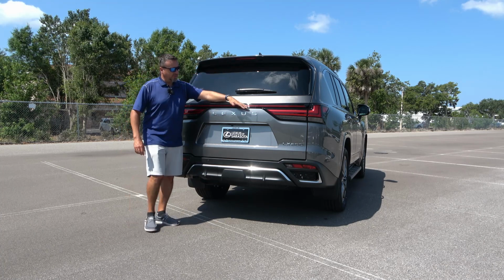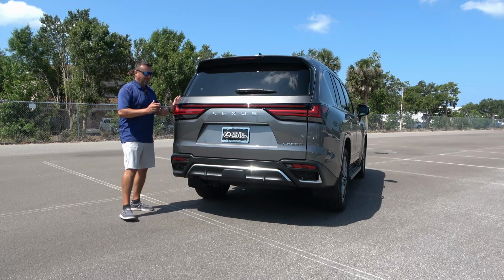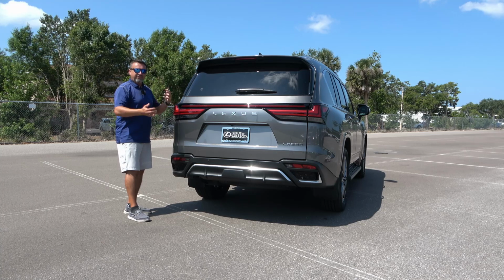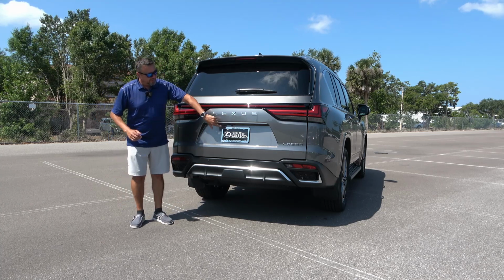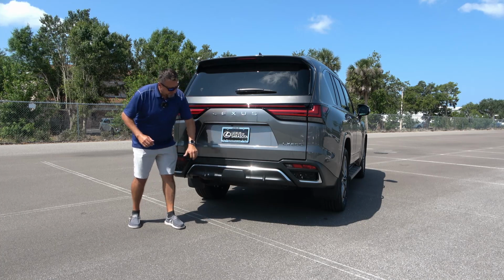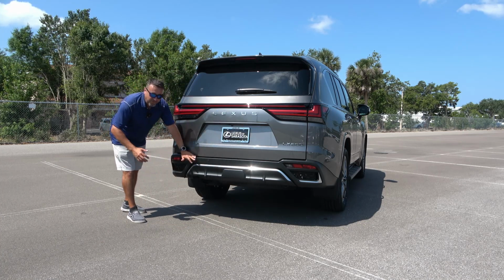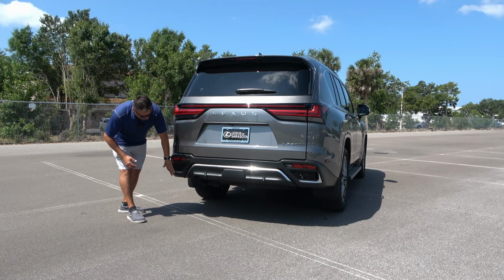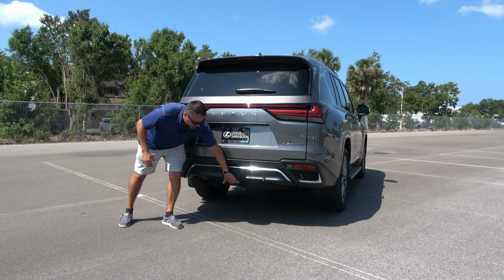Lexus is spelled out right in the middle, and you have these huge, very bright LED taillights. Love the light. This portion illuminates at night as well, so kind of giving you that characteristic light signature on the vehicle. You do have the rear view camera, LX600 over here. Let's talk a little bit about the bumper at the bottom. This is all matte black to prevent it from scratching. No visible exhaust whatsoever. You do have the reflector and backup lights here, and underneath here you do have a tow hitch.